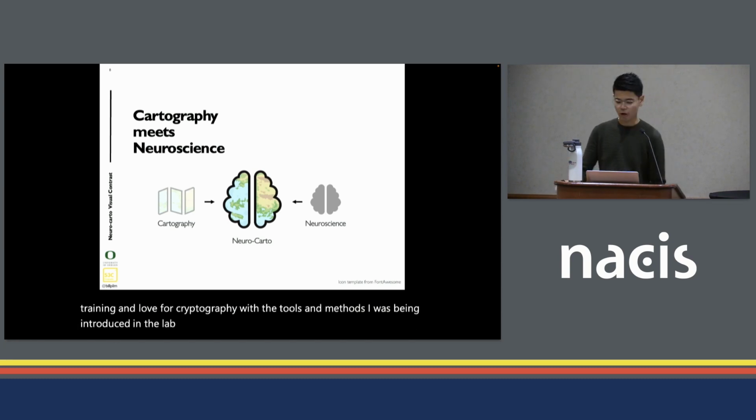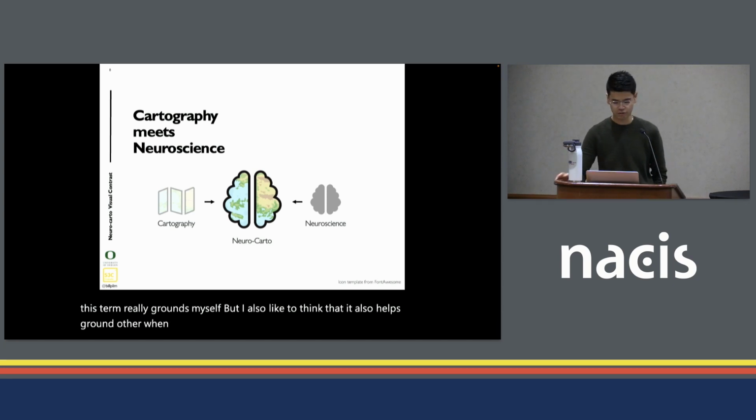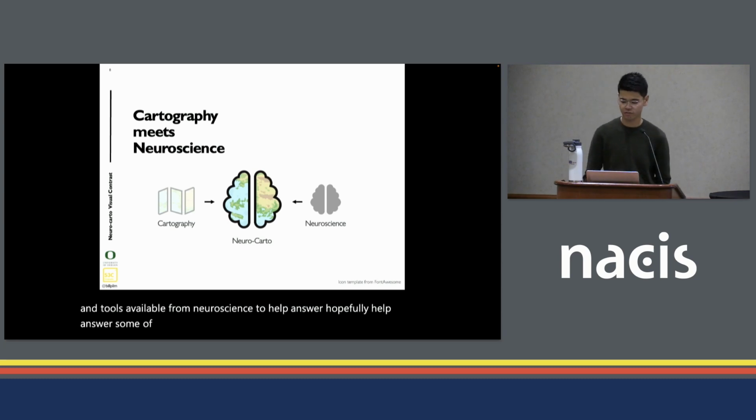I dubbed my own scholarship Neuro-Carto, and this term really grounds myself, but I also like to think that it helps ground others when I talk about my research. And when I do talk about my research, I want to stress and emphasize that I'm not a neuroscientist. What I do and what I'm interested in is still very much cartographic and is deeply rooted in cartographic thought. I just happen to use the knowledge and tools available from neuroscience to hopefully help answer some of these geographic questions.